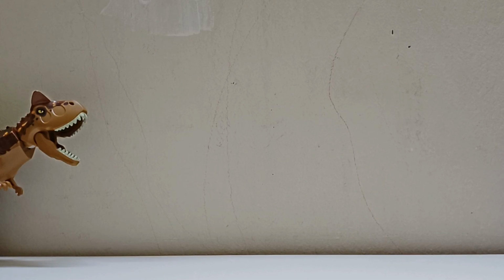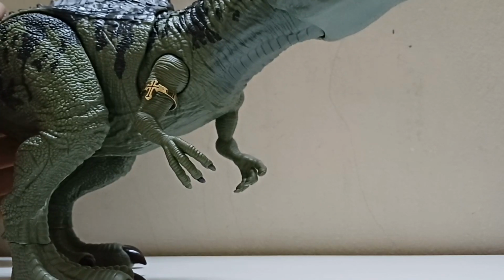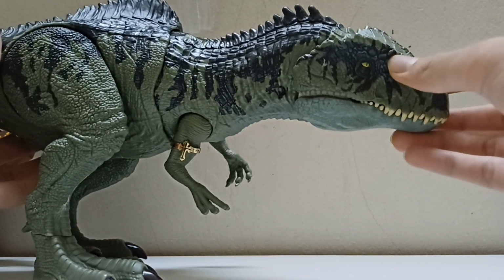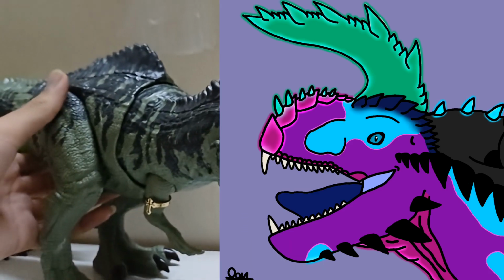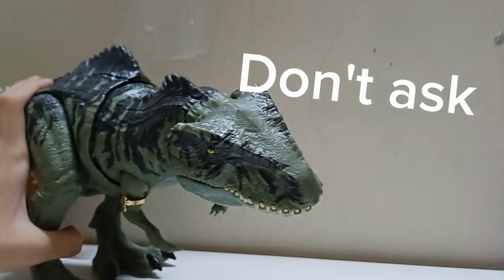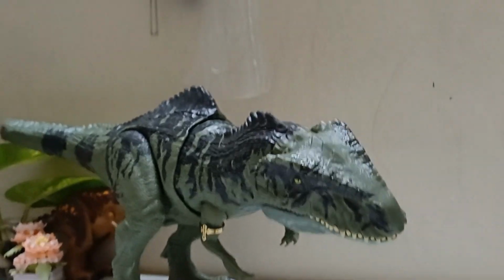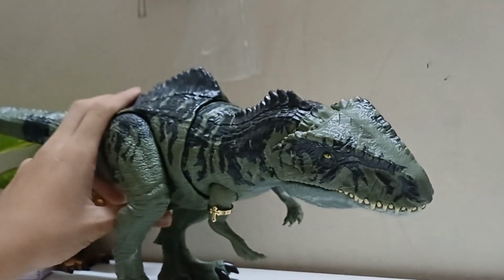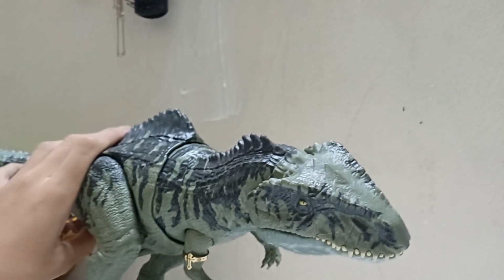Number 6. Number 6 of my Mattel figure collection would be this massive Strike and Roar Giganotosaurus. Now, why do I think that Giganotosaurus is my 6th place favorite dinosaur? Well, let's just say that my character has a love interest in this certain species. Now, it's a long story of why it became like this, but in short, I fell in love with this dinosaur from how it debuted in Jurassic World Dominion. I never put batteries in this guy, so we can't hear him roar, but I can edit some parts in.